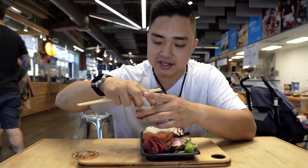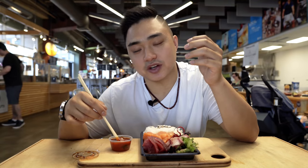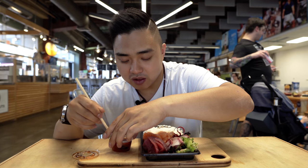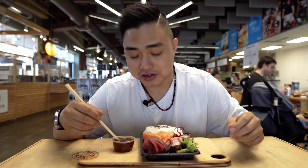And then the next thing that I'm gonna do is actually add some wasabi in here. I actually don't know why, but I don't like ginger. I just really don't. So this is probably gonna spill over and well, let's just hope that it doesn't. Yes, I do love me some super spicy and pungent flavors.